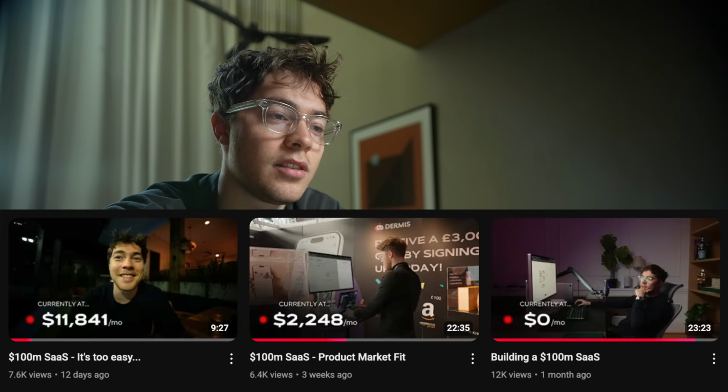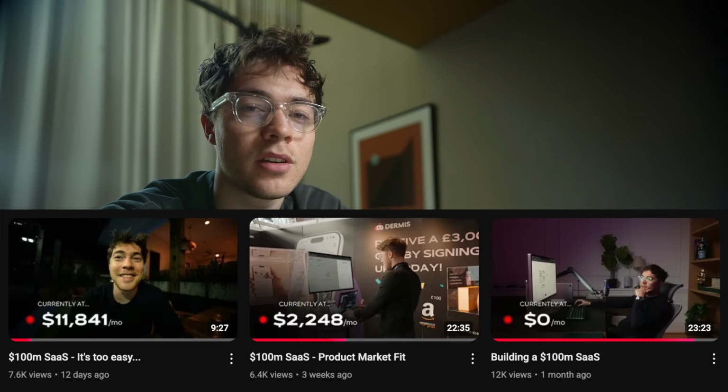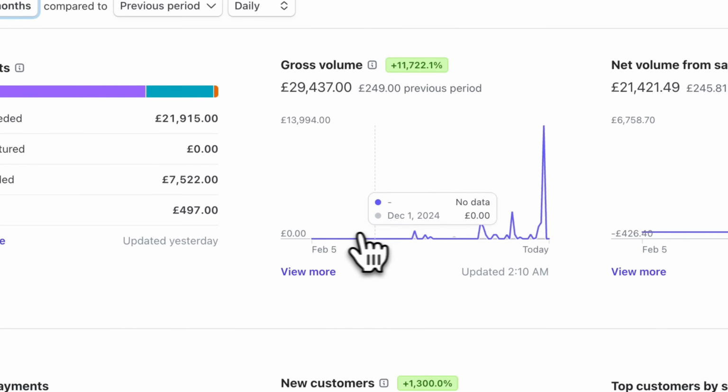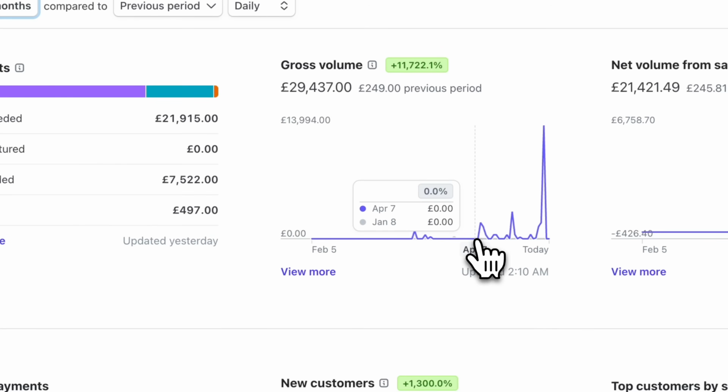And it's funny, because I started this series where I documented growing this SaaS around a month ago, where we were literally at zero. In fact, I can show you on the Stripe. If we go last 3 months, literally we didn't make any money until we officially started selling our SaaS, Dermis, at the start of April.